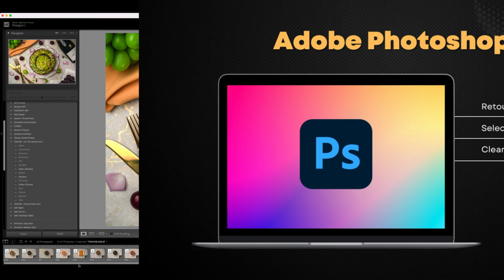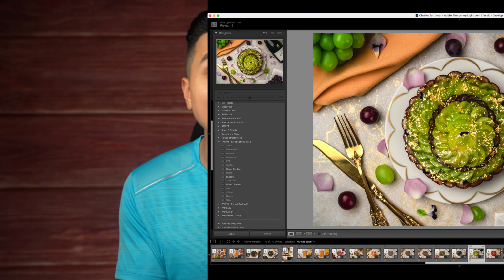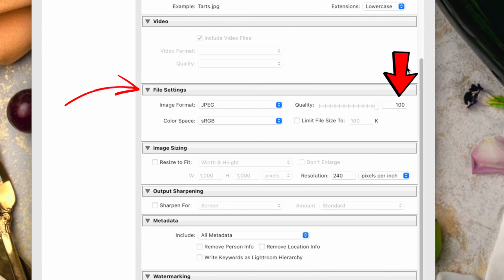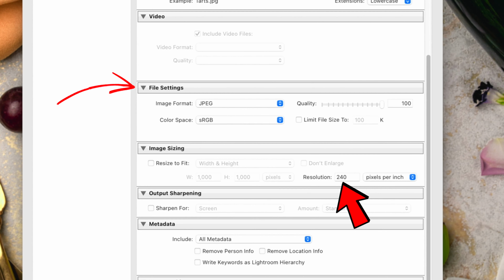But now, after about 2 days of editing, I had over 50 fully edited photos. And the last step of this process was to now send the final photos to the client. So firstly, to export the photos out of Lightroom, I use the following settings. Under the file settings, I export as a JPEG with the image quality set to 100 and the color space set to RGB. I also make sure that the resolution is set to 240.